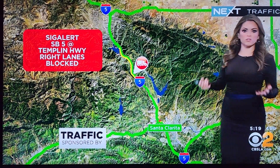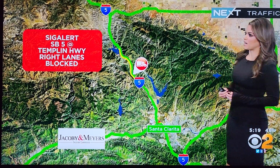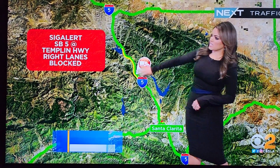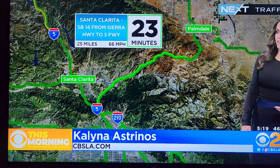Unfortunately, in the traffic world, we're tracking the SigAlert here. It's been here for a while already. 5 freeway heading southbound right at Templin Highway. We have the right lanes blocked off. You can see this yellow here. That's the slowing that you'll be dealing with if you usually take the 5 heading southbound.